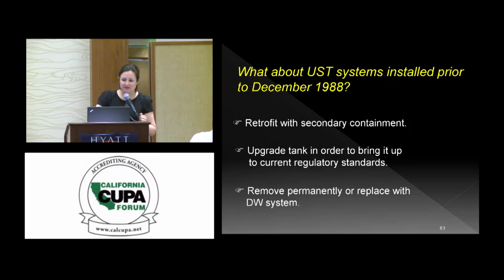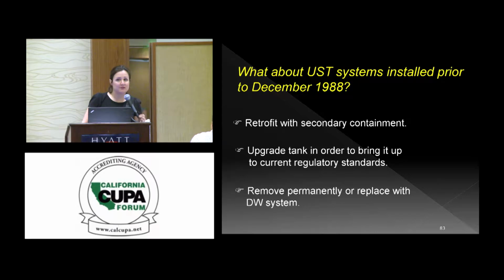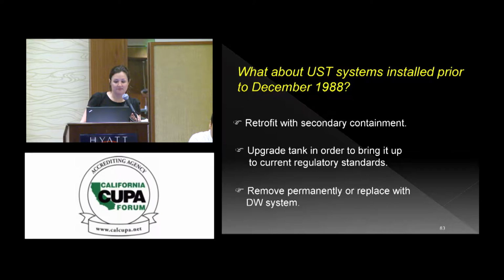So the question was, what about the systems that were installed prior to 1988? Because these were the systems installed prior to Title 40, they had a few options. They could retrofit with secondary containment, or they could upgrade the tank. The intention of upgrading the tank is to bring it up to the current regulatory standards. Or the other option was to remove the tank altogether. And if you did choose to replace that tank, it would need to be double-walled, which was the current standard at that time.